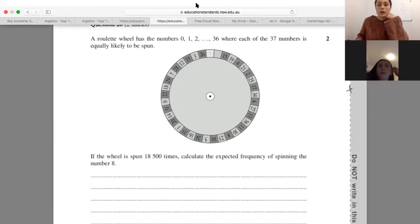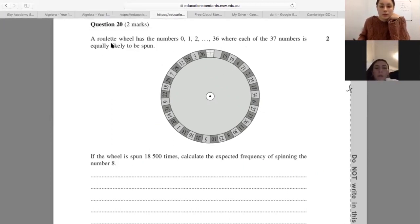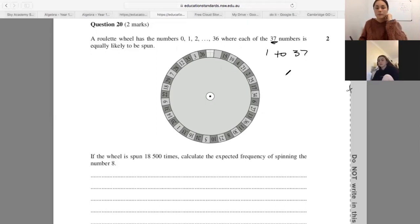So this is an HSC question from year 11 that could be in your trial. There are 37 numbers, so this wheel just has numbers 0 to 36 on it, each appearing once.